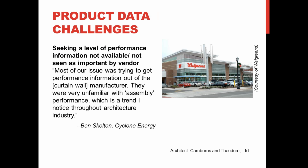Sometimes, some of the designers mentioned a challenge in getting the information in the product data that they needed. So some of you might remember 15 or 20 years ago when LEED was just gaining traction, it could be challenging to get information on the recycled content or the VOC content of a product. And now that more people are looking more minutely at energy, there can be some challenges there as well.